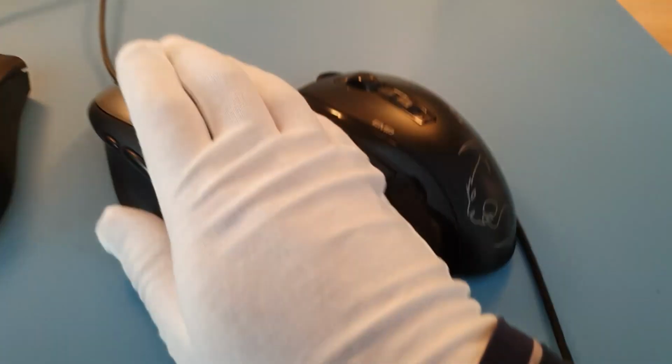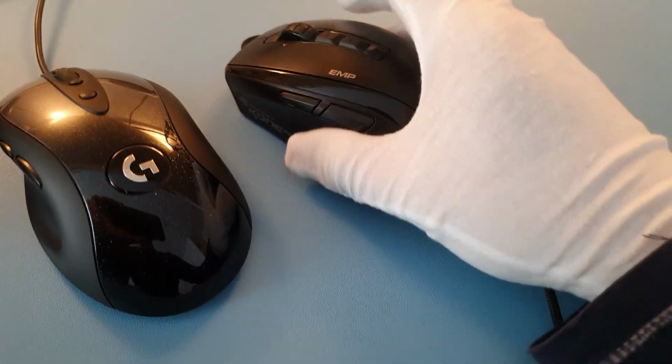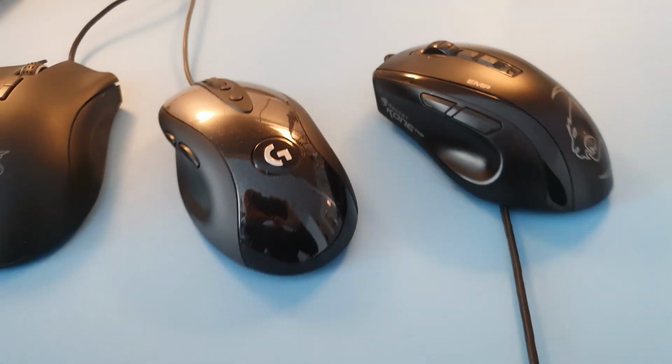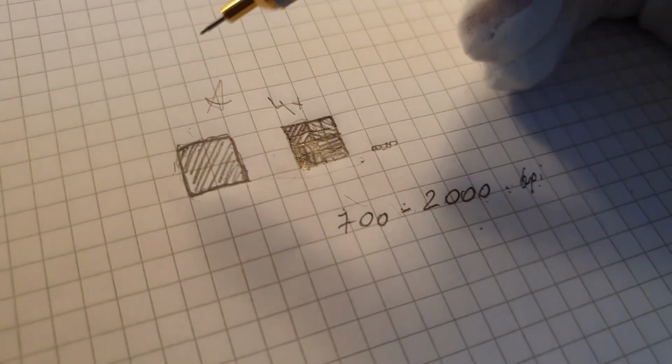But if you go to the gaming section of mice, you can find mice which have, I don't know, all this side full of buttons, on top, on the side of the click, on the right side. It's crazy. So the first specification that I want to talk about is sensitivity.